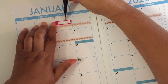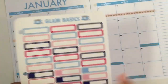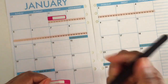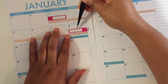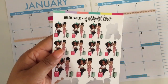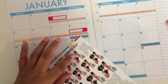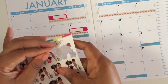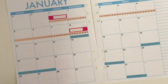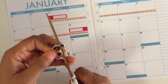I'm just going to put this little label there. And then I'm going to put another one in the same color on the 8th for when we come back. And I'm going to write in the airport codes. And I'm going to take this little sheet from Gold Money Coco. This is a collab she had with Oso Paper Co. And I'm just going to try to cut this sticker straight down the middle and put one girl going and one girl coming. Just going to cut it here where their little hands are.